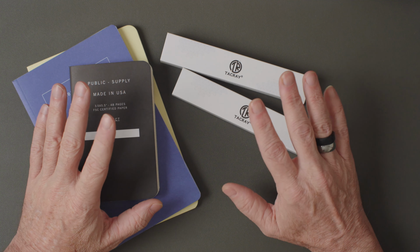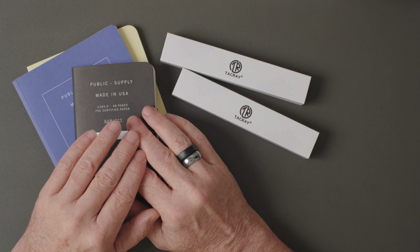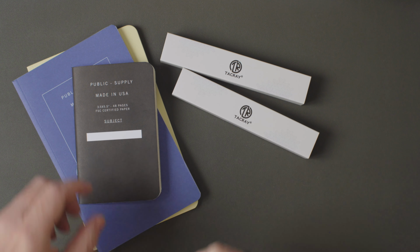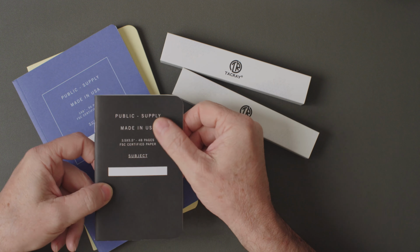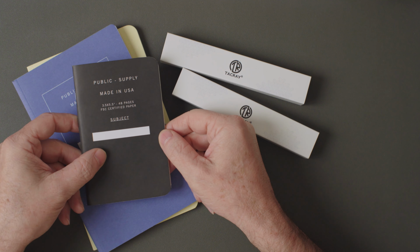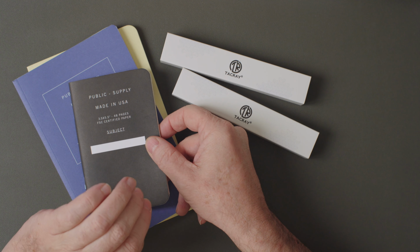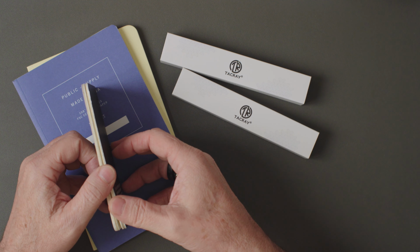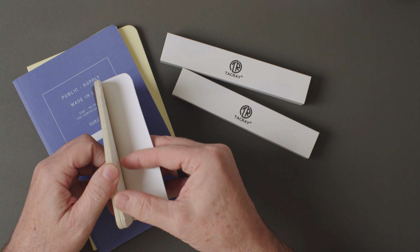So let's get started. I'm going to short circuit this and make this a really quick video and let you know that I've already tested this paper. I did another video of this because I was expecting it to be fountain pen friendly, but guess what? Not so much. Now I have another paper coming too, so we'll be doing a review of that as well. It should arrive today, but here is where I did my test.